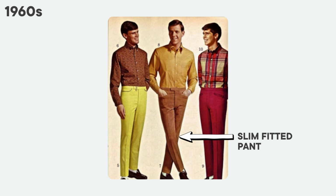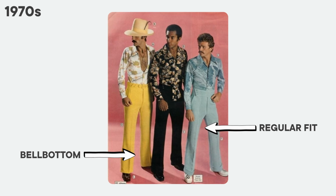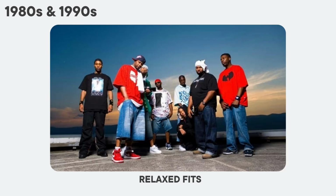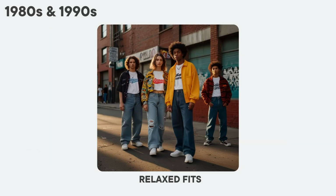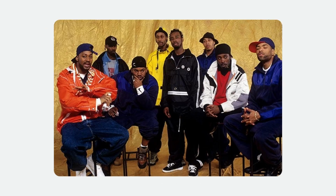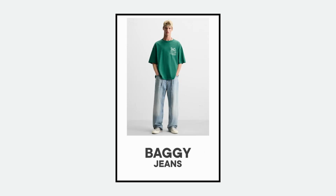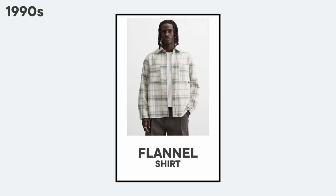Slim fits were there in the 1960s, and in the 1970s we moved to a slightly more regular fit but bell bottoms. The 80s and 90s saw a continuation of this trend to even more relaxed fits out of bell bottoms into more baggy fits. Especially with influences from streetwear and hip hop, a lot more people were accepting towards the baggy styles. People started wearing oversized t-shirts, baggy jeans and flannel shirts.